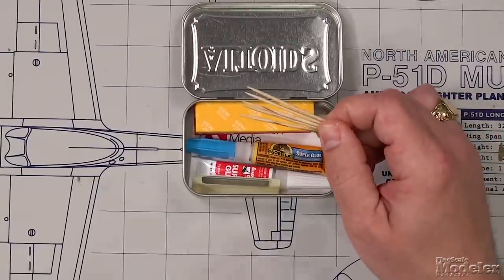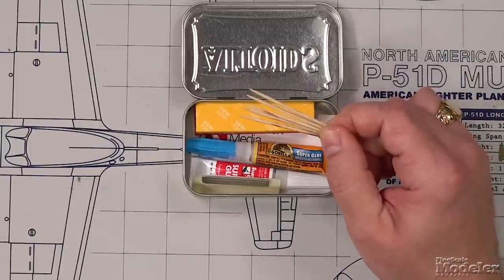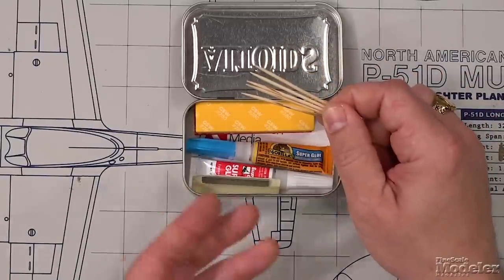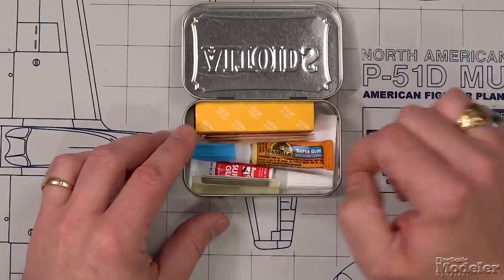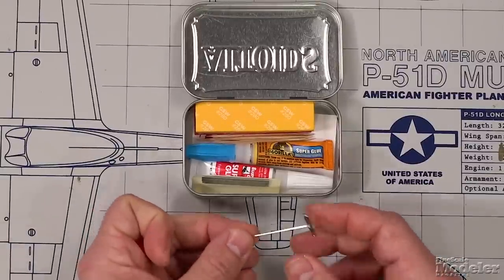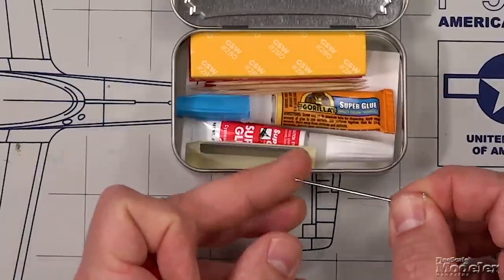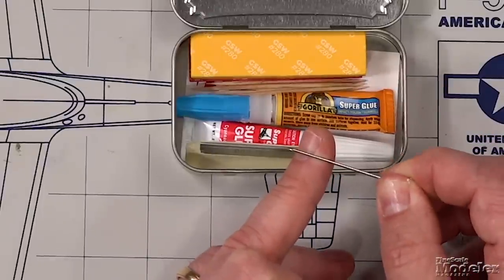We always find a number of different ways to use toothpicks, don't we, guys? Anyway, it's a good idea to have 3, 4, 5 of them in the field repair kit. What if you need a hole punched or drilled in the model? A T-pin with a sharp point will work wonders. Nice handle right here to give you some leverage, and then you can just go ahead and open up that hole that you may need.